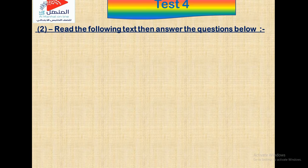Let's move to the fourth question today. Read the following text and answer the questions below. We have a reading text or reading passage. Guys, you have to read the reading passage at least two times. The first time you read it very fast, or you skim it, all right? You just want to get the whole idea or the drift. And then you read the question, and then you read it for the second time to get more details, or specific details, to answer these questions.